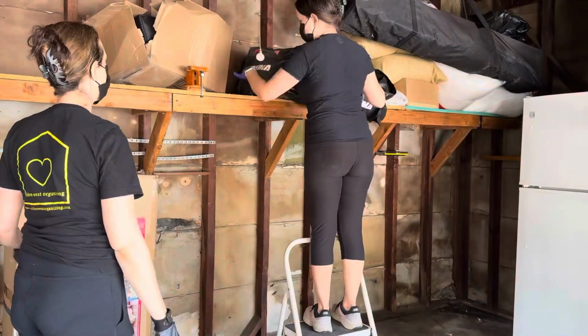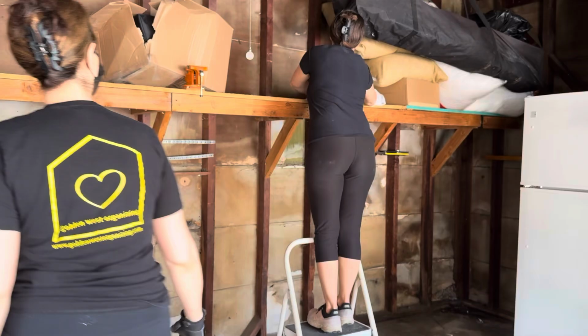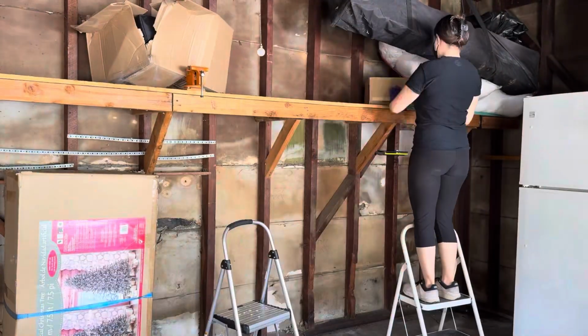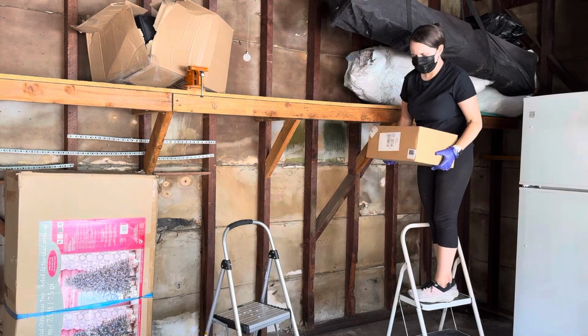We really pulled out absolutely everything we could. The items that were really, really heavy, our client's spouse was going to pull out of the garage later, but everything that was small and light enough for us to carry, we did so.